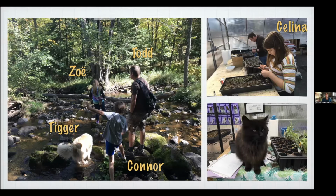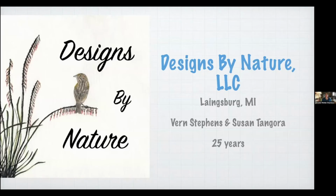So a little bit of background. My husband's dad, my father-in-law, is Vern Stephens from Designs by Nature LLC, just north of Lansing. And they have been operating a native plant nursery outside of Lansing for 25 years. They were doing this before native plants were cool. So we had this business in the family way before we started.